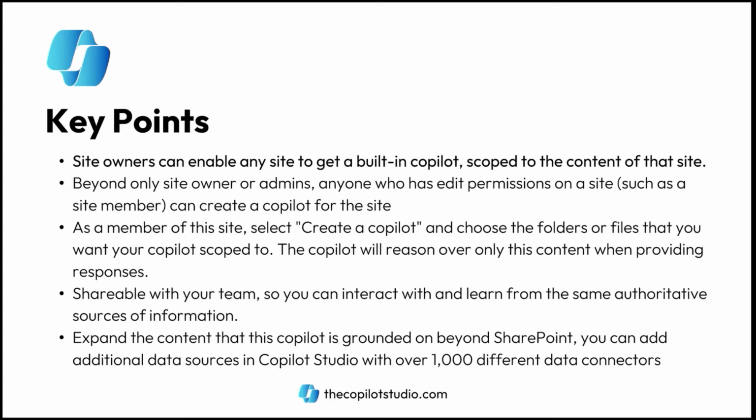The key points there. Site owners are going to be able to enable any site to get a built-in Copilot that's scoped to the content of that site. Beyond the site owner, though, anyone that's got edit permissions, if it's enabled on the site, can create a Copilot. Forgot the capital C. Somebody's going to kill me, and somebody will comment, I can guarantee it. For the site, as a member of the site, you'll have a little icon in the top right-hand corner, a little click to create a Copilot.